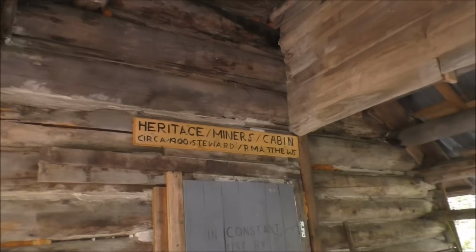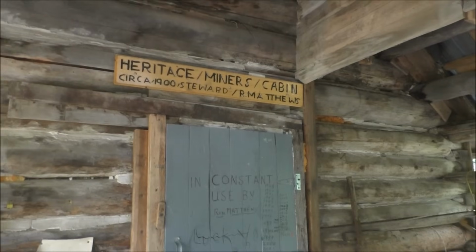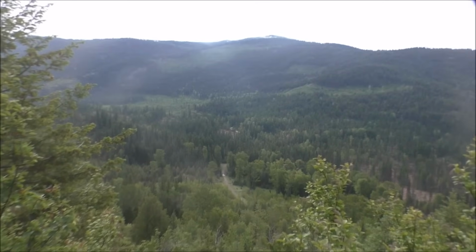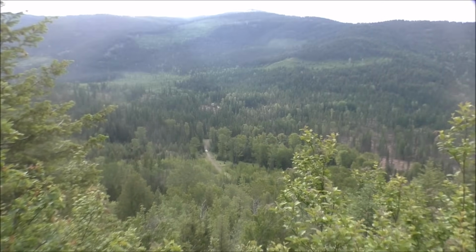Heritage Miners Cabin, circa 1900. Cool to see someone looking after it, eh? And appreciates the heritage, and nice to see. We're overlooking Burl Creek here. I think it's 24.5 on the Burl, and that's where the turnoff is to the Union Mine.